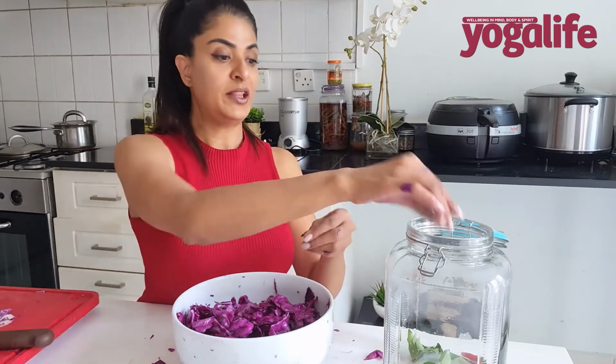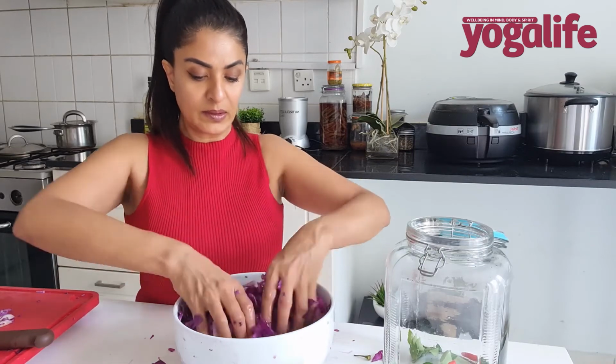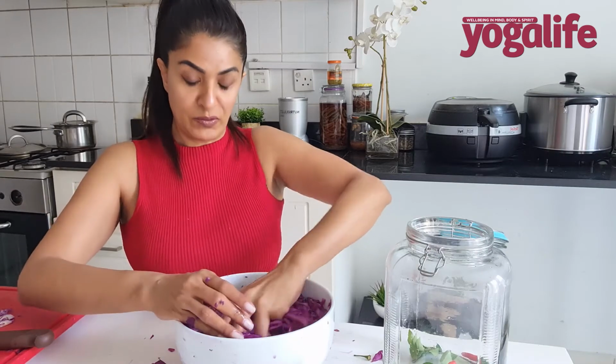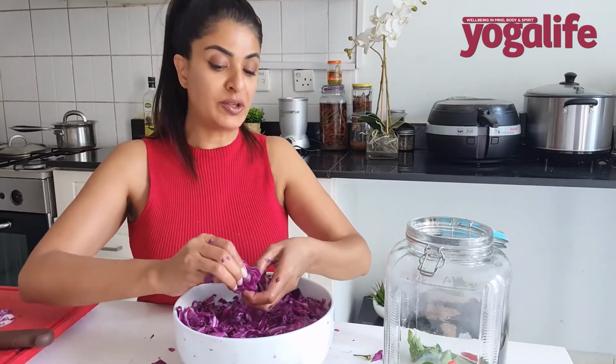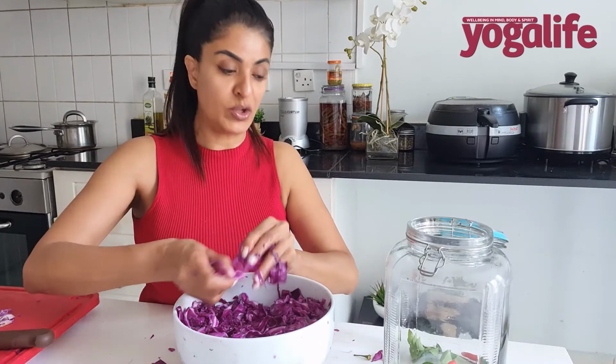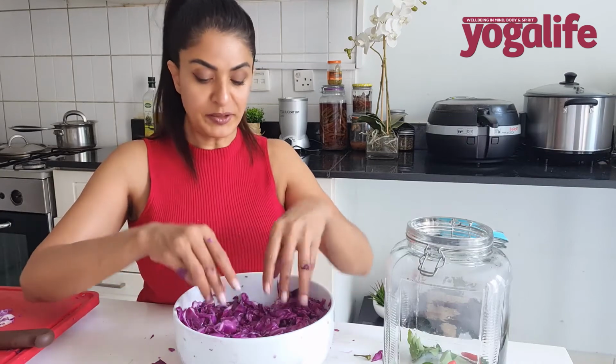So I've washed all my chilies. I'm going to put some in at the bottom, and then we'll always shake it all up, yeah? Excellent. Then we're going to give it another little rub. The trick is to have a lot of water being released. As soon as the water is released, you know it should cover the actual cabbage once you put it in the jar. That's the reason to keep going at it.